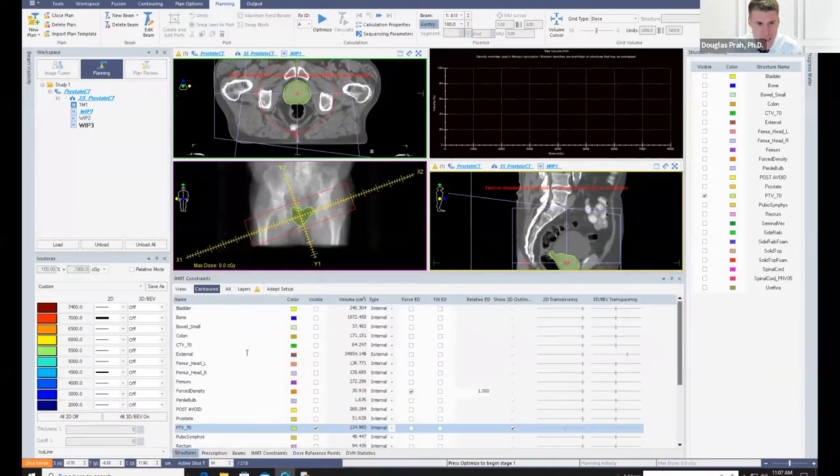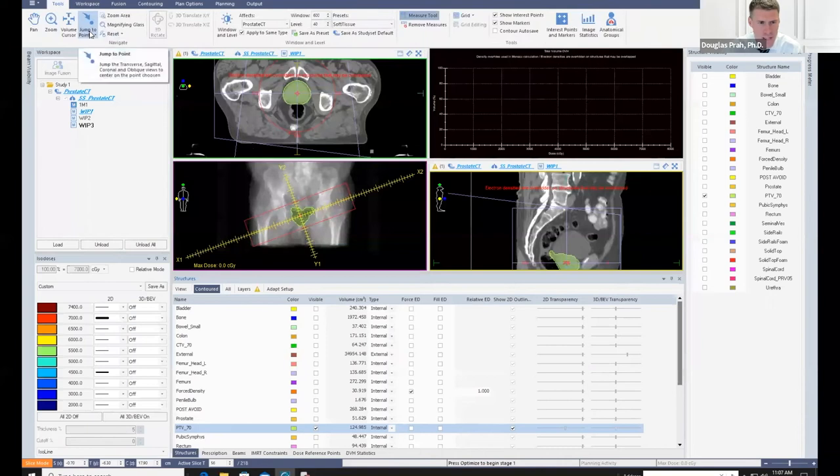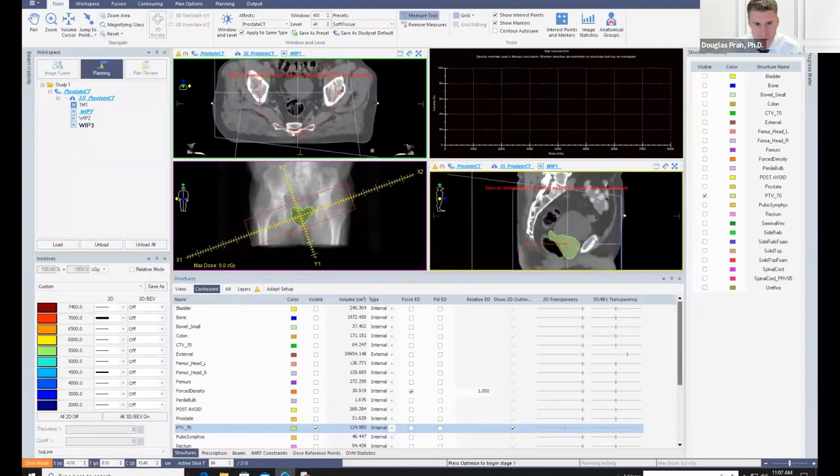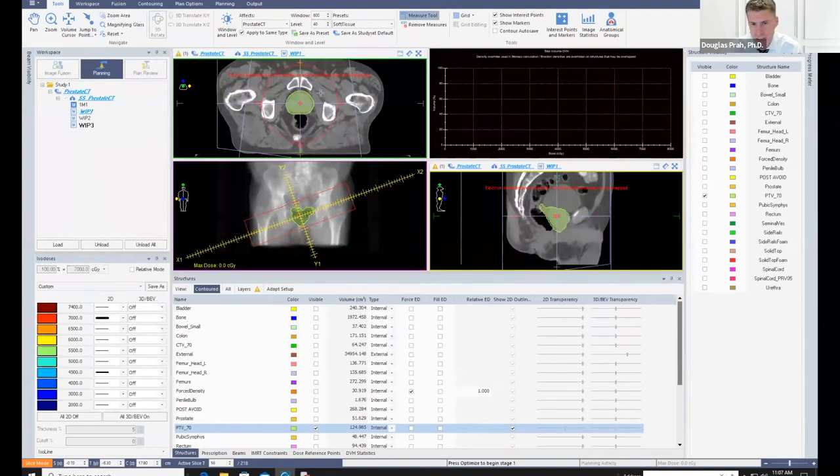Normally what I like to do anytime I work on a plan is I set the ISO center and I'll define it. We use 3-point BBs on our CT scan. So if you look, we mark all of our patients this way and then we'll put an ISO. In this case, I placed an ISO center at the center of mass of the PTV 70 for this prostate.